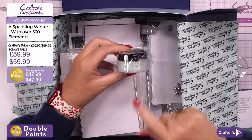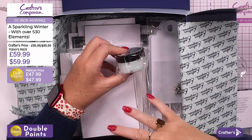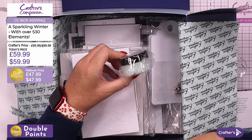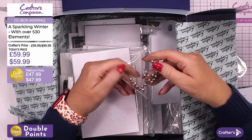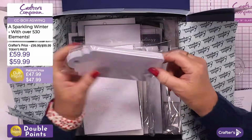That's a great one to use, and that works differently on whatever you put it onto. If you put it on your darker cardstock, it shines differently to what it does on your white cardstock. So I love the glitter paste, and if you haven't tried our glitter paste, it's a great one to try. Then you've got little bells in there, tiny little bells that you can be attaching to all your Christmas makes.